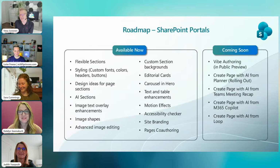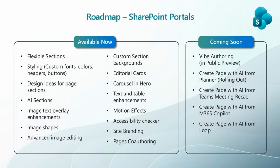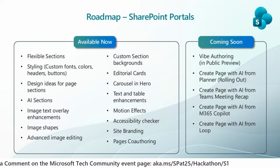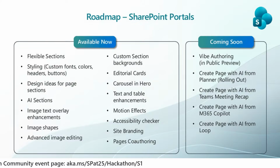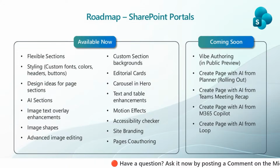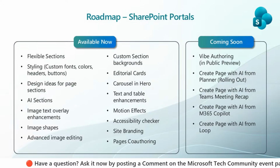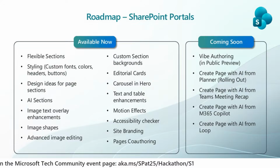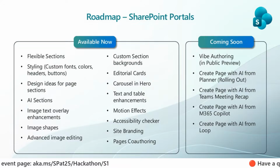A lot of the very exciting features that we talked about today are available now. So you can use flexible sections today. You can use AI sections, all of the cool features that we have available, editorial cards, site branding and theming. And even what Sarah talked about today is available in private preview. In order to sign up for the Vibe authoring experience, make sure you sign up for the public preview of that, as that is still rolling out. But everything else that we talked about today is already available for everyone to utilize.